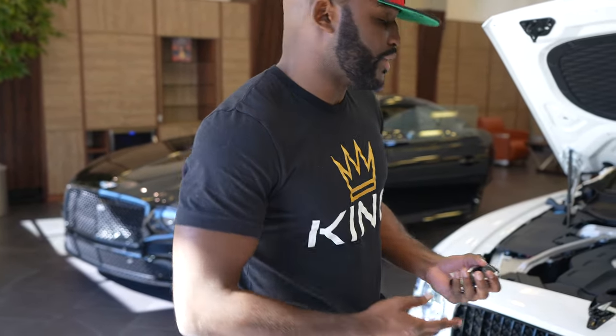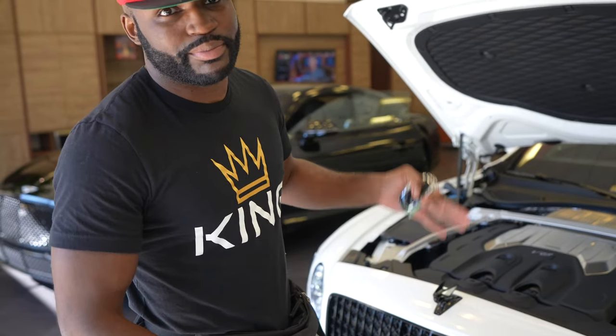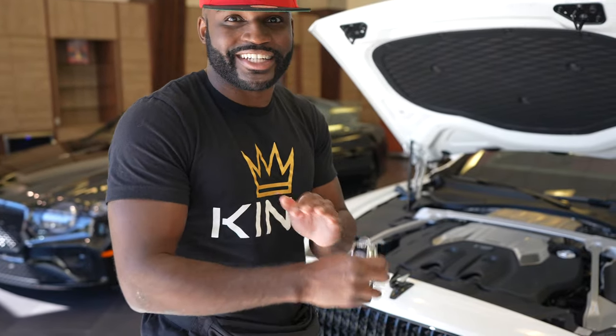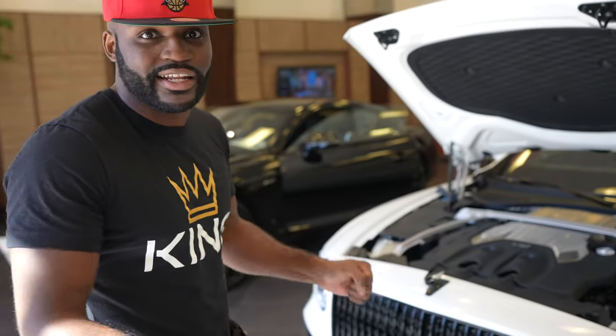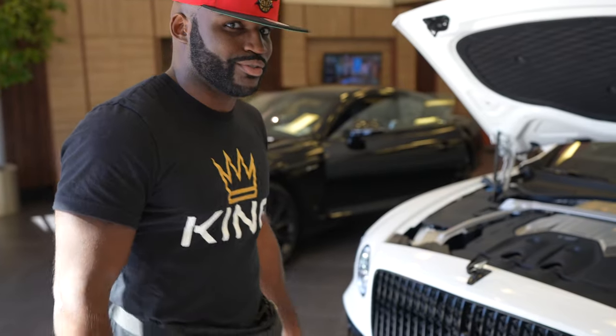Another favorite part of this Bentley Flying Spur for me is the engine. This V8 will take this Bentley Flying Spur from 0 to 60 in 4 seconds flat into a top speed of 198 miles per hour. Now, if that is not exceptional for a vehicle of this luxury caliber, I don't know what it is. I love speed, I love luxury. This car combines both. Jesus, it's beautiful.